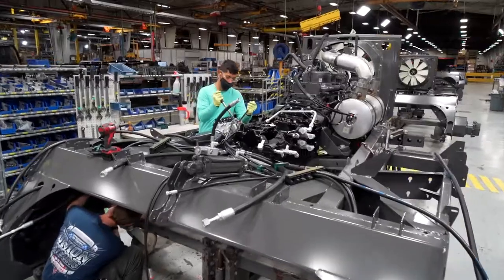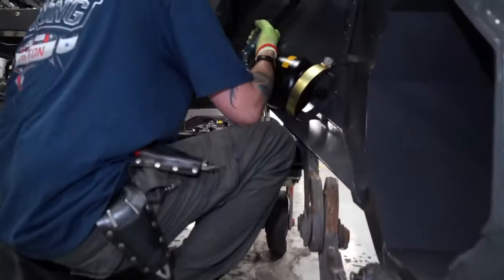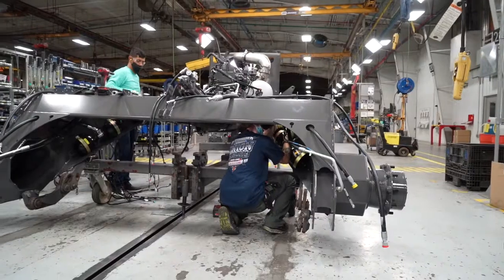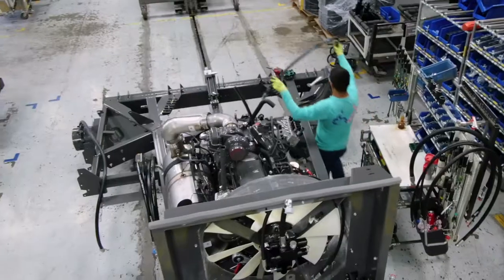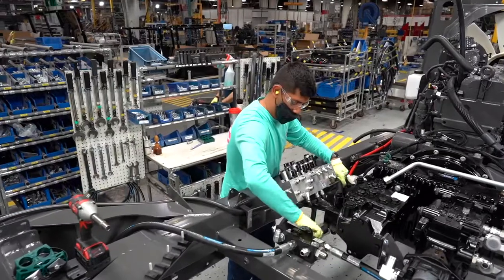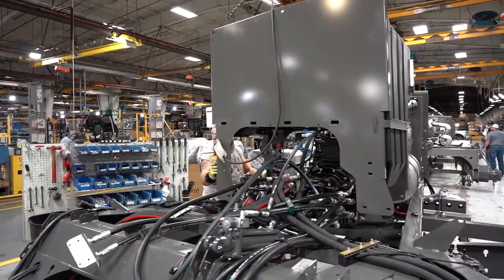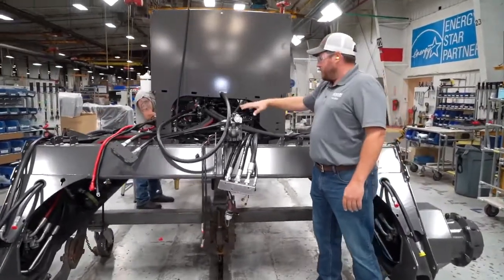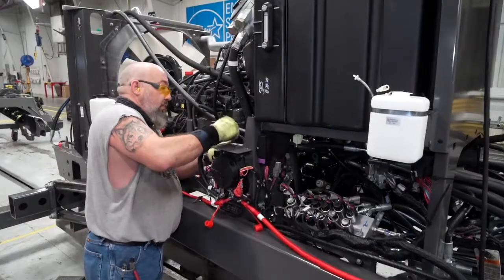Once the engine and pump stack assembly has been set into the frame, the hydraulic hoses, motors, and accessories get bolted into place. The hydraulic and fuel tanks are installed over top of the hydraulic pumps and hoses that have already been routed. And then the electrical components, such as the controllers, are bolted into place and all the electrical harnesses are hooked up.